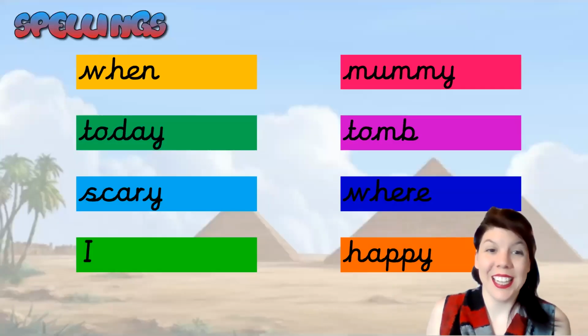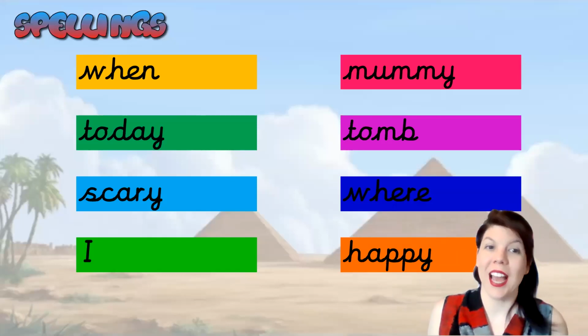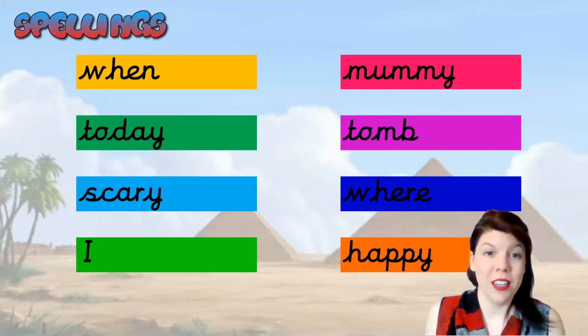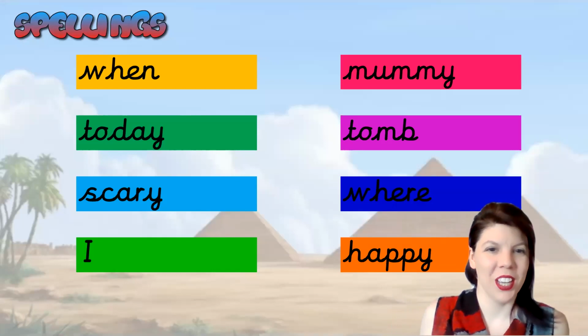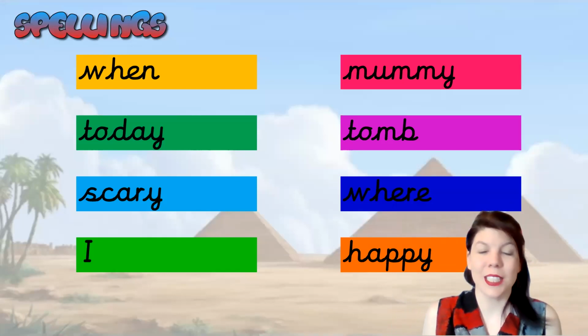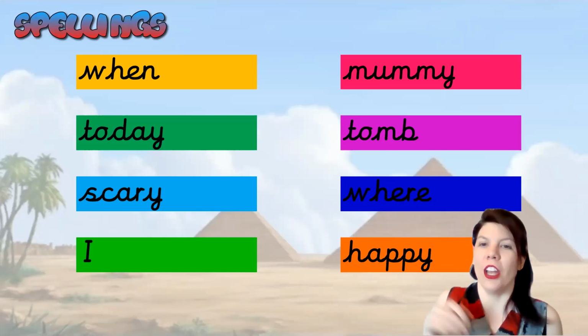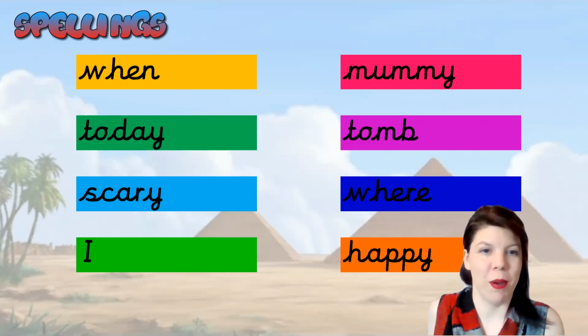In spelling, for this part of our English unit, we're revising lots of words and patterns and tricks that we've been learning in previous lessons. Let's have a look at the words now. I've put some of our words in this special box. I wonder if I pick one out and then we can challenge ourselves to put it into a sentence and explain what the tricky bit is. Okay, so I'm going to choose a word. I'm going to say it in a sentence and I'm going to explain the tricky part.